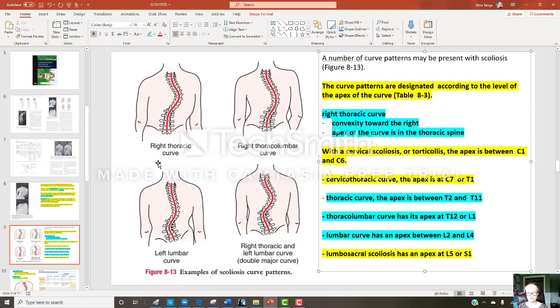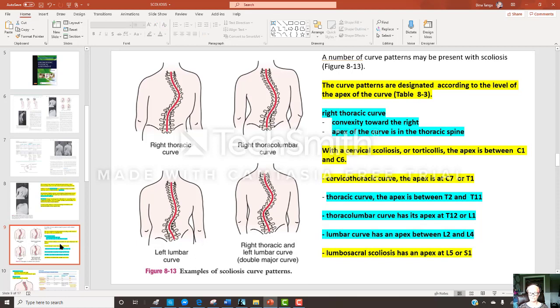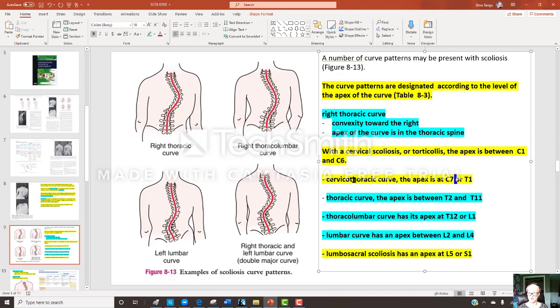Right thoracic curve, thoracolumbar curve here, lumbar curve, and then with a cervical scoliosis or torticollis, the apex is between C1 and C6. With the lumbosacral scoliosis, the apex is going to be at L5 or S1. Those are the ones. And cervicothoracic curve, the apex will be at C7 or T1. Did I say that one?